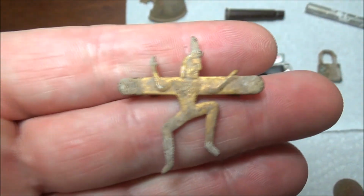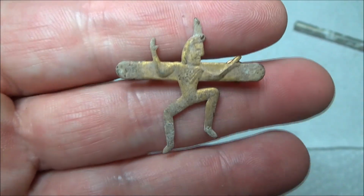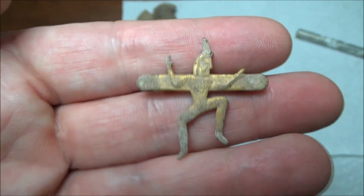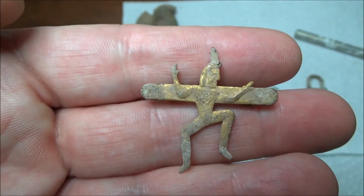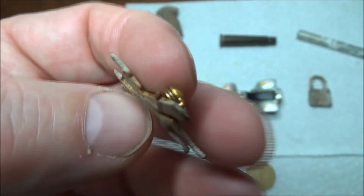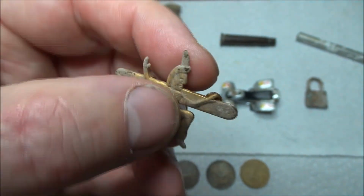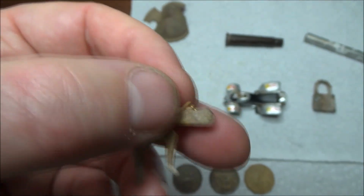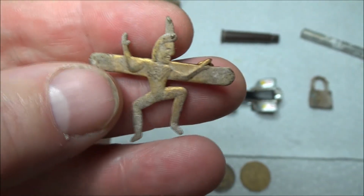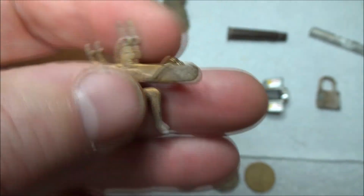This goes back. I'm not sure if the Brownies or Girl Guides still wear these little insignias, but I remember my sister wearing one when she was in Brownies way back in the day. This may be a more modern one because it's fairly thin and not as good a quality as what I remember in terms of the metal type or the thickness of the metal.